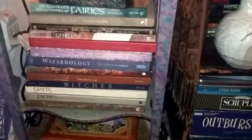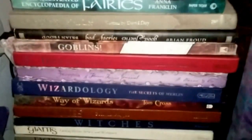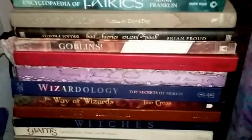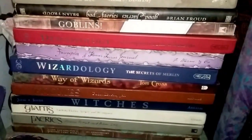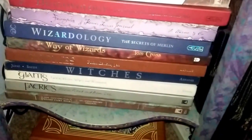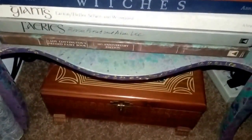Okay, you guys, this is also in the living room here. And these are all my coffee table size books that are not on the coffee table. So fairies, castles, good fairies, bad fairies, goblins, dragonology, fairyopolis, wizardology, a way of wizards, gnomes, witches, giants, fairies, and Lady Cottington's pressed fairy book. So needless to say, these all spark tons of joy.